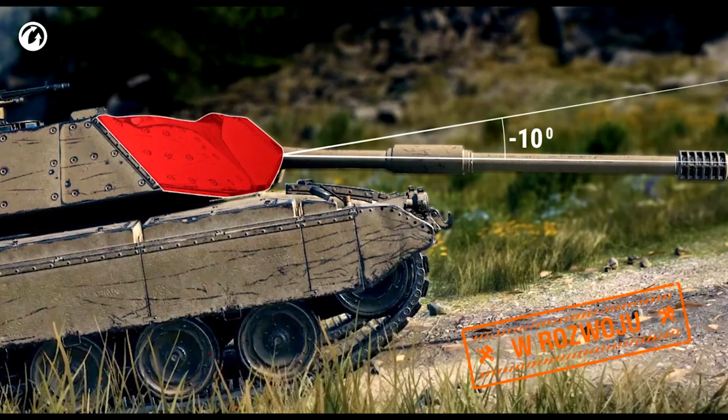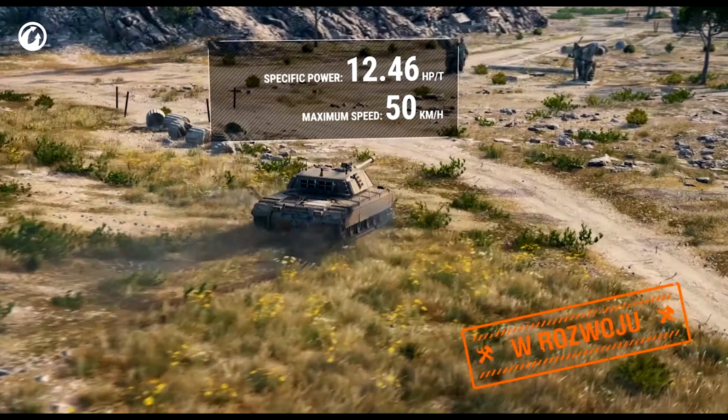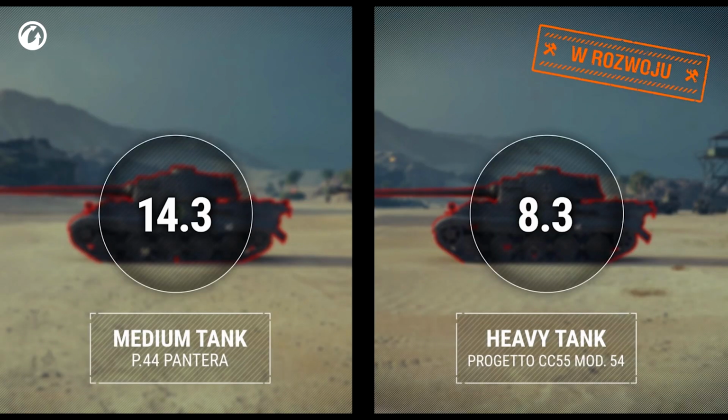But slope-wise, when it is on a hill like this, using the 10 degrees of gun depression while shooting at you, that's when the armor is going to be very effective. But in terms of flat ground, fighting on a corner, side scraping, you can definitely do damage to this tank because the armor is not that great. Now, specific power, that is the horsepower per ton, 12.46. I've already shown you it is a lot lower. The T77 is a lot better.